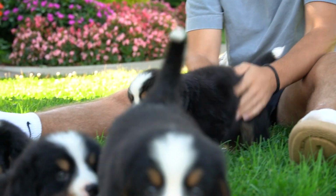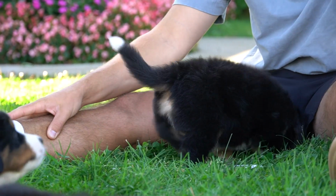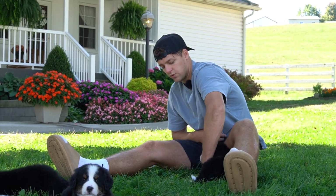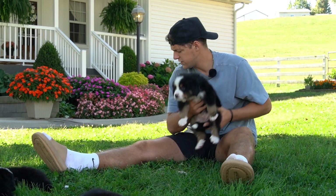He is right in the middle of the pack. He's not the biggest boy, but also not the smallest. He's the most Velcro out of the litter. He just wants to hang out with you. He wants to be directly in tune with you. Big cuddler, just more Velcro. Loves his people. So very sweet guy there.